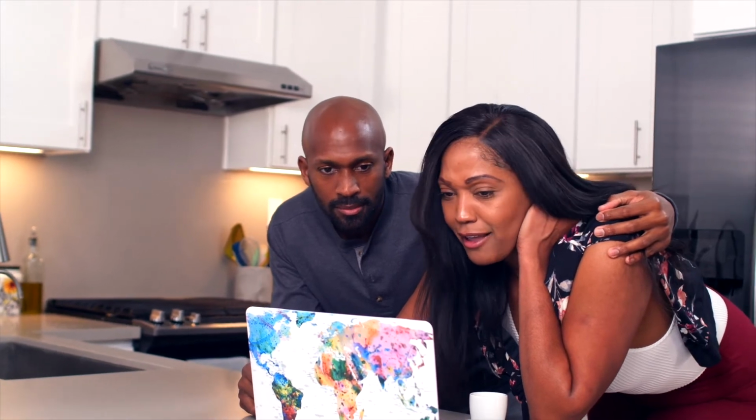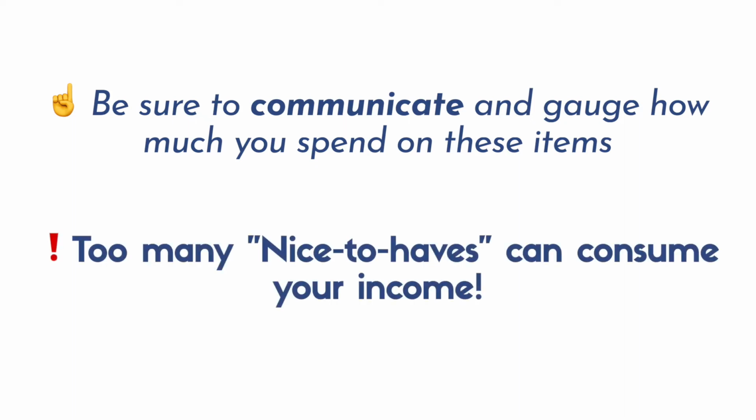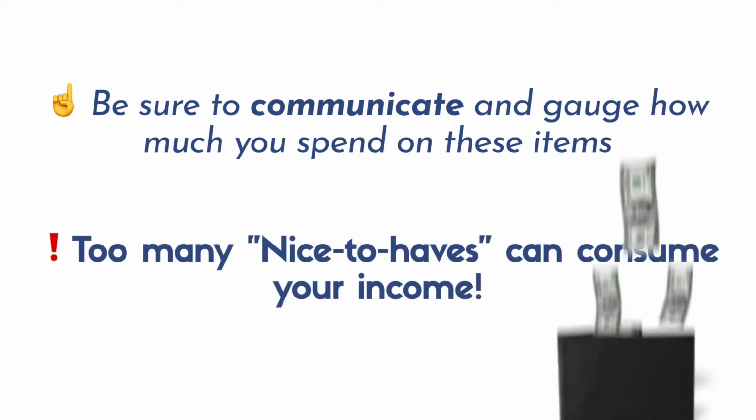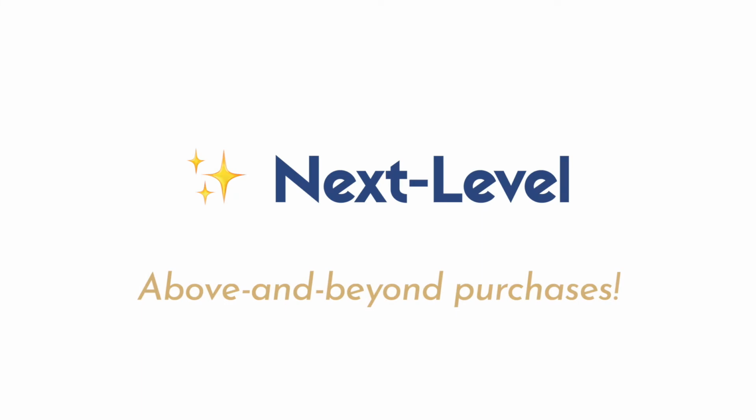Make sure to deliberate with one another a little more and gauge how much you spend on these items based on your monthly budget or however often you budget. Too many nice to haves can leave you not having enough for the more important items you need if you're not careful. And last, next level purchases.